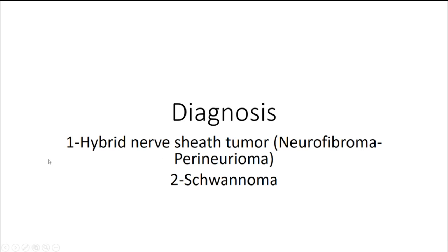So the first lesion that I showed you, we phrased it as a hybrid nerve sheath tumor that had neurofibroma and a perineurioma component. The perineurioma component was more evident on immunostaining. This is a type of situation that we're seeing more now in the realm of peripheral nerve sheath tumors. Those of you who see a lot of GI biopsies, I don't, may encounter this phenomenon more commonly: neurofibroma, perineurioma, or schwannoma, perineurioma combinations of various kinds.